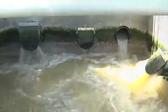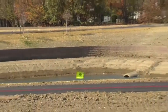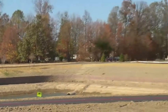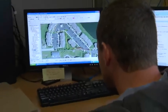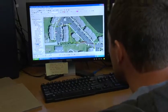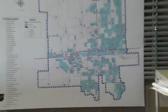The West Central Conservancy District has over 200 miles of sewer mains which are installed underground, hidden from view. We keep track of them with our GIS, or Geographic Information System. This is a huge database that shows all sanitary sewer locations in a 25,000-acre area.